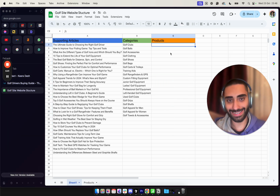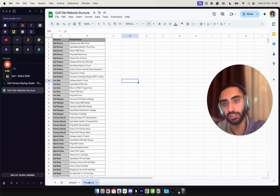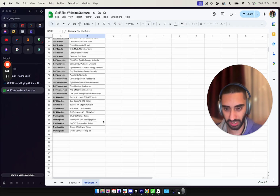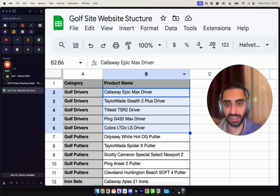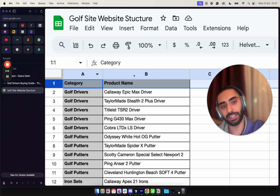So what I actually have done is I've just removed the products column and separated it into its own sheet. Now, one thing I will say is that this golfing website, I believe it has over 1,000 products that they want to set live, but this is what we have done so far with the product list that we currently have. There's about 90 products in here. And what we've done is set this up as a product with a category next to it, so we know exactly when we upload the product which category it needs to go into.